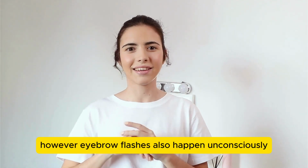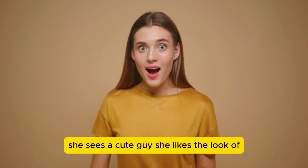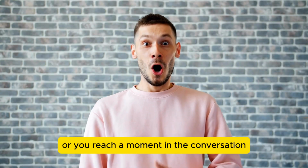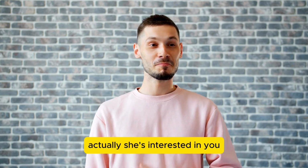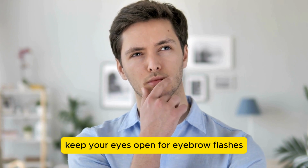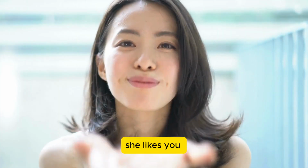However, eyebrow flashes also happen unconsciously, if, for instance, she sees a cute guy she likes the look of. Or you reach a moment in the conversation where she realizes, yes, actually, she's interested in you. Keep your eyes open for eyebrow flashes. They're often quick, but they can be dead giveaways she likes you.